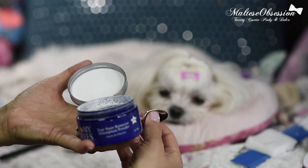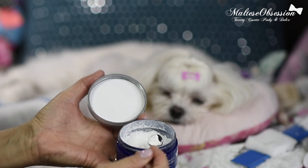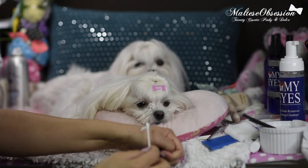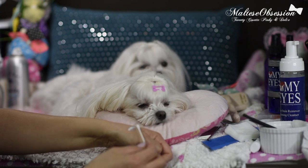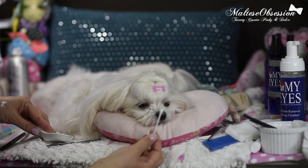But we're going to take some out. We're just going to take some out and put it on a dish. Okay, here we go. We're going to get a cotton swab. This is part three. Actually, this is part four. We're adding the powder. But before we add the powder, we'll moisten the cotton swab.